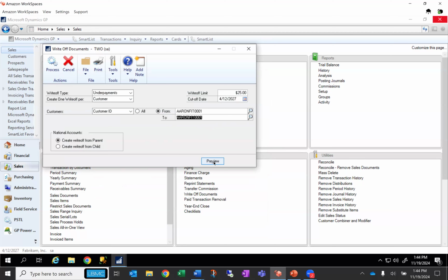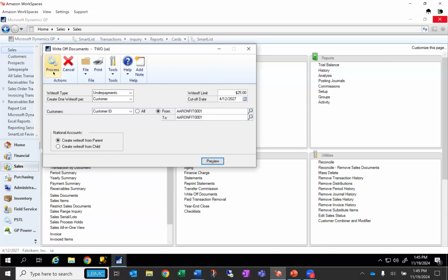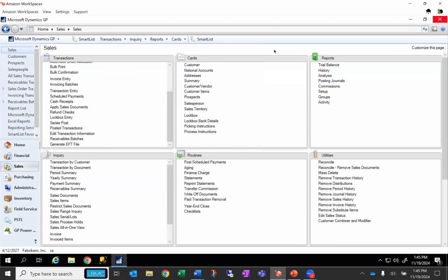And you also have this preview button, which is pretty awesome. So it's going to show you what the customer balance was and even what the write-off amount's going to be before you actually take action. So you can actually look at this, you can get approval, you can route that to a manager to say, this is what I'm going to do with the screenshots, and they can approve those write-offs. And then once those are approved, you click the process button and it will process those documents, overpayment and underpayments. Okay, so a nice functionality there to be able to do that in mass in a big hurry.